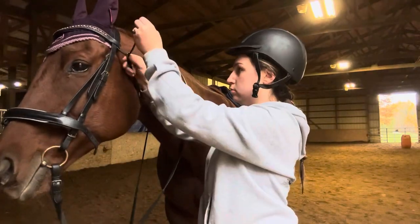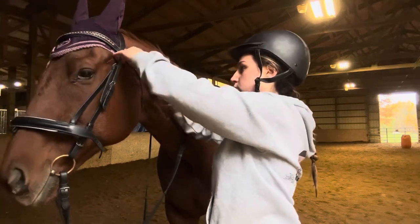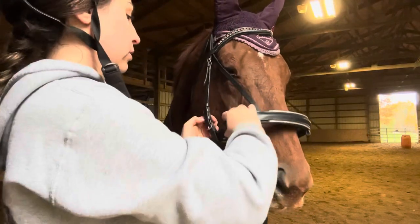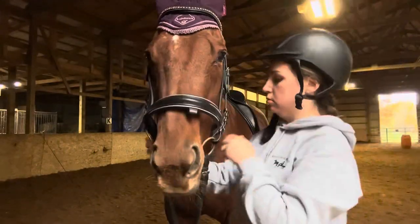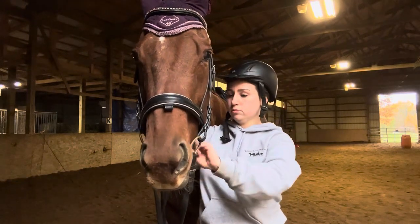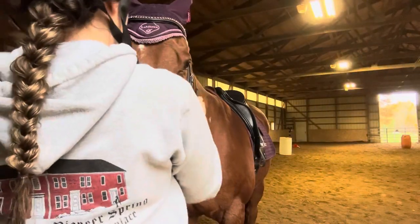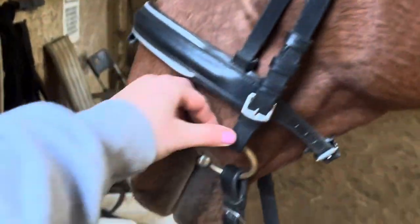But then first I do the throat latch. I did do it a bit loose in this video, but oh well, it was fine. The nose band though, I'll show at the end how I adjust everything, how it's all adjusted on her face, the bit and everything. Adjust the brow band, and then I'm going to tighten the nose band on. I only put it on the second hole for her. Some people would probably put it on the third or fourth hole, but to me, no.